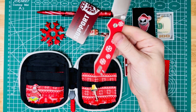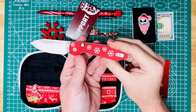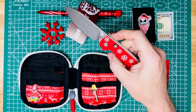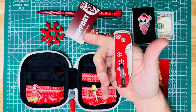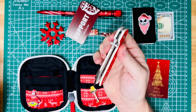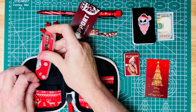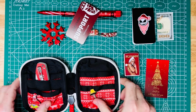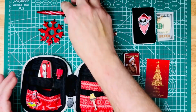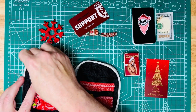If you guys have ever held a raccoon, you know, they're like little guillotines in your hand. And this is just, oh, this is one of the snappiest raccoons I've had. Oh, that is just absolutely fantastic. This is going to go very nicely right here inside of our winter-themed EDC pouch. In fact, let's get all this stuff back inside here.